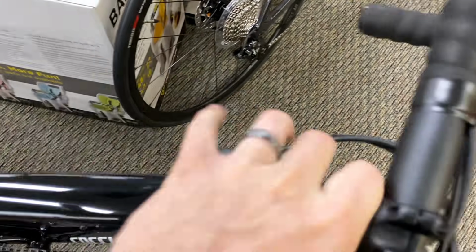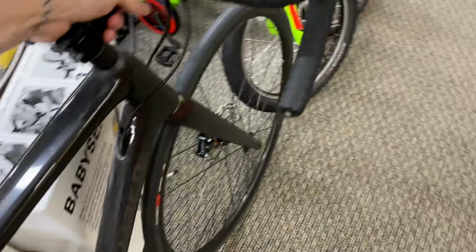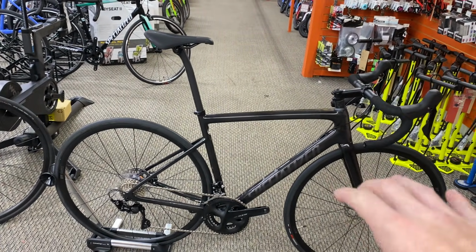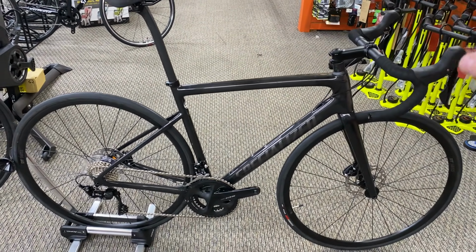Okay, put this bike here. Bike here. 2021 Tarmac Sport over here. Okay. Boom. Okay. In relevance, again, this is a 2021 Tarmac Sport that retailed for $2,700.